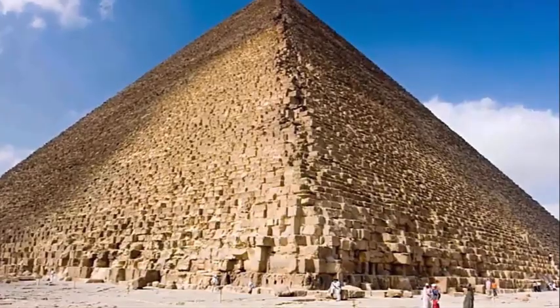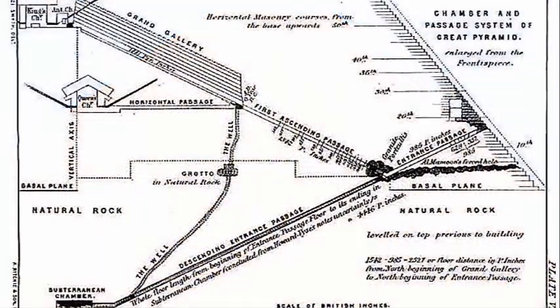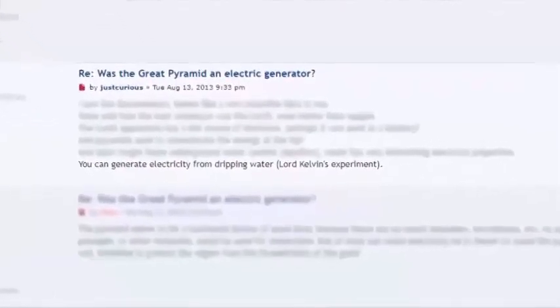There are some unexplained features in the Great Pyramid, and some have suggested that it may have produced electricity. Specifically, it's been proposed that the pyramid may have served as a Lord Kelvin's thunderstorm device. In today's video, we'll dive into those unexplained features and we'll detail exactly how a Lord Kelvin's thunderstorm device works.